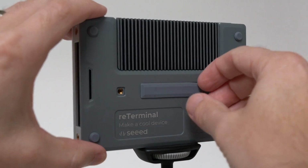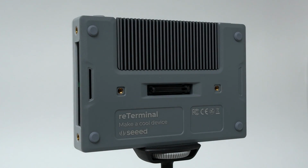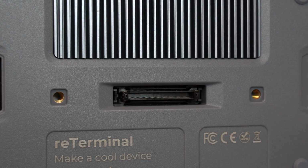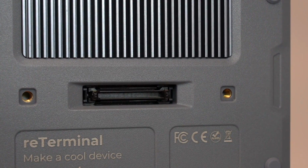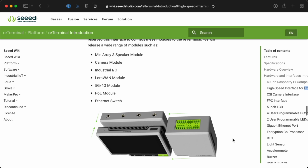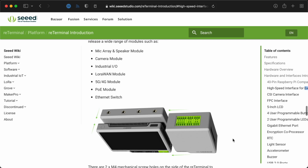And there's a high-speed expansion interface hidden underneath a rubber cover. That interface uses a custom connector to supply PCI Express and other high-speed I/O to planned expansion modules, like 5G wireless, an Ethernet switch, or industrial I/O. None of those modules exist yet, but hopefully they will soon.